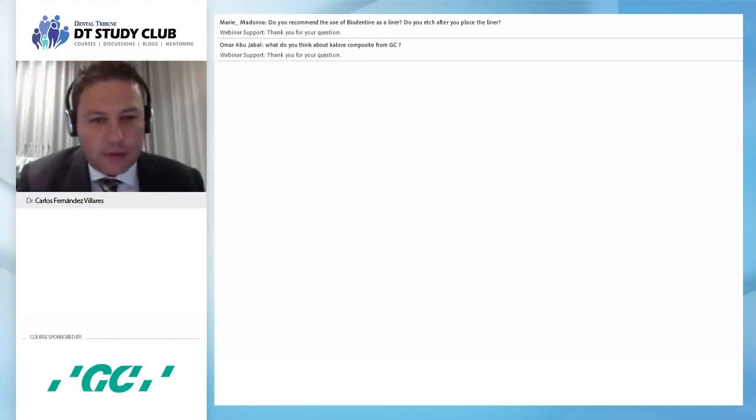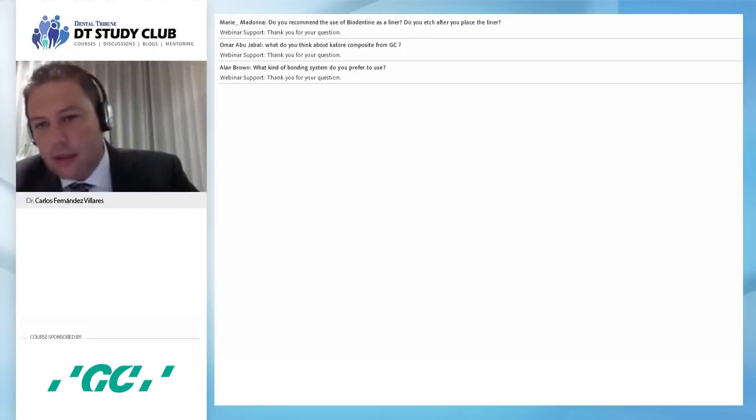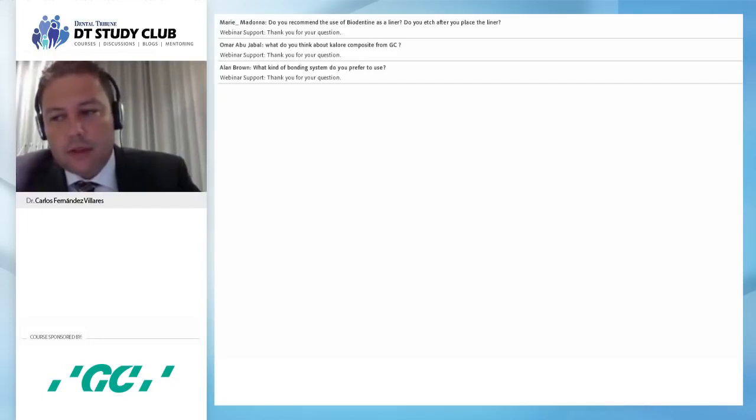Alan Brown asked me what kind of bonding system I prefer to use. I have to say, in posterior, I normally use self-etching systems, but always etch the enamel first because they still don't have enough bond strength in the enamel, but that's very good to avoid etching the dentin with normal etching systems. In anterior, I prefer to use three-step systems: etching and then the primer and the bonding separate.